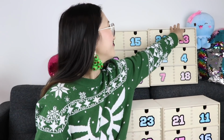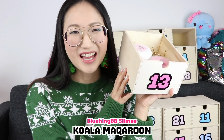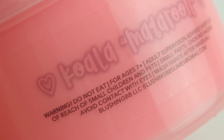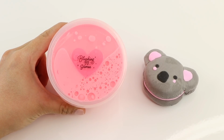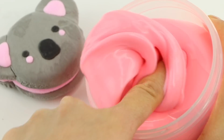So without further ado, let's get started where we left off, which was number 13. This one is Koala Macaroon by BlushingBB Slimes, and I was so amazed to get this custom design. This one is obviously not for sale, but BlushingBB Slimes have loads of adorable clay and character-based slimes, so be sure to check out their shop.